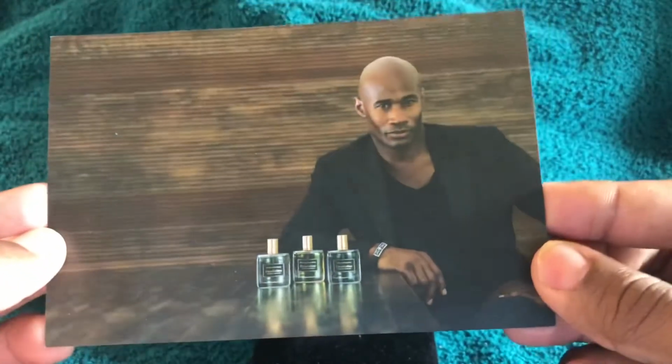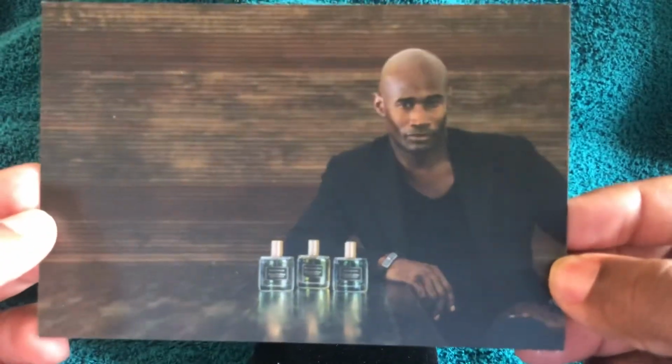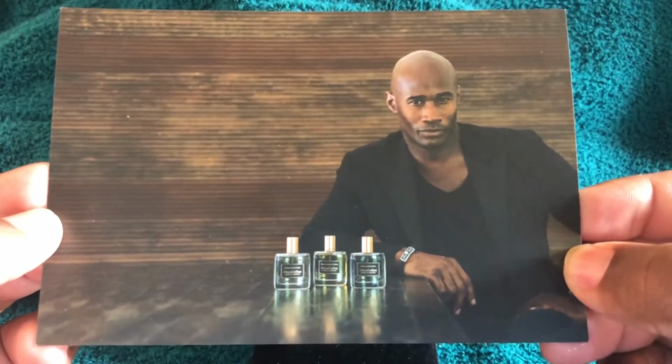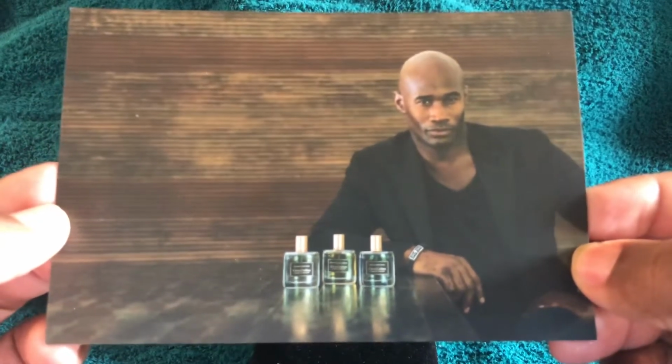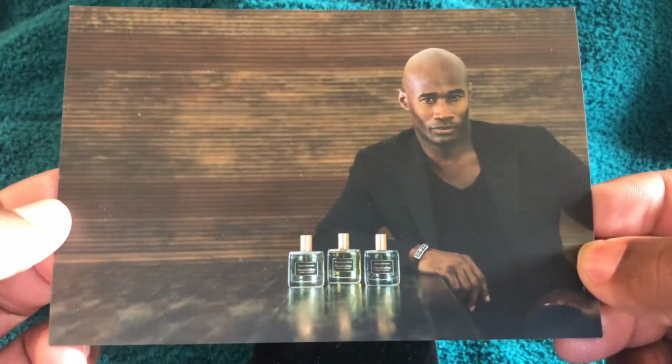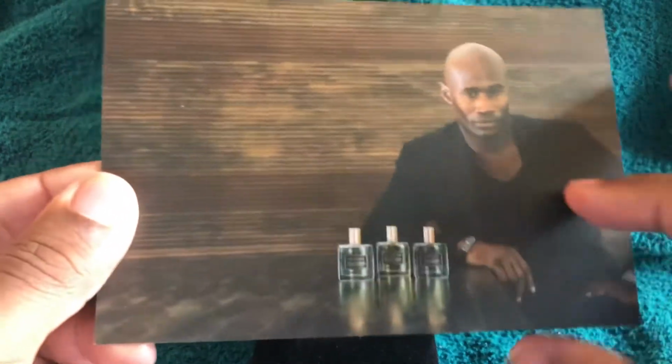Okay, and so this is what Chris Collins looks like on the back here, and right there next to him is the Renaissance collection of his fragrances. So he has 3 in the Renaissance collection, and then he has 4 in the Dark Romance collection. We're going to go through all of them.